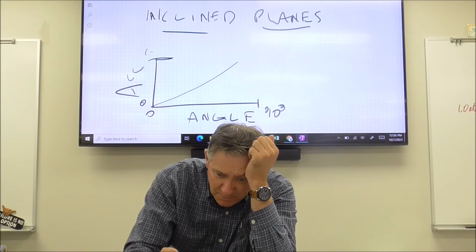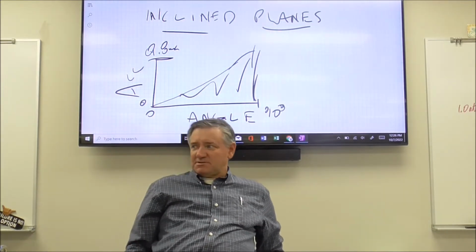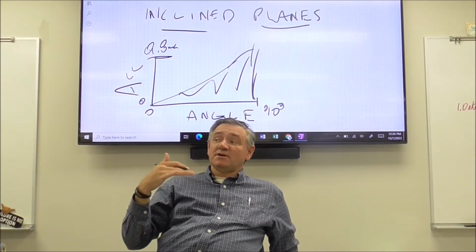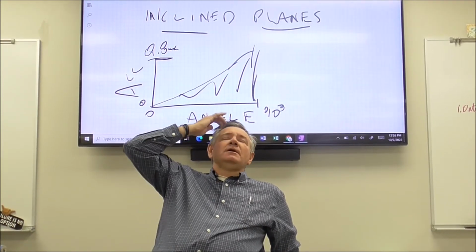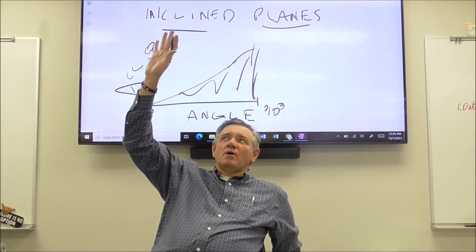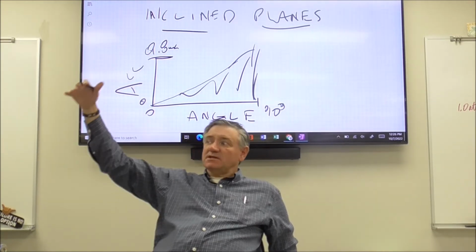So here's my point. On an inclined plane, my maximum acceleration is going to be 9.8 meters per second squared. So if you ever calculate acceleration on an inclined plane and you get something bigger than 9.8 meters per second squared, you have done something horribly wrong. Okay? Cool with that. Now, if F equals ma, and it does, what has to happen to the value of the force to create a bigger acceleration? It has to increase, right?